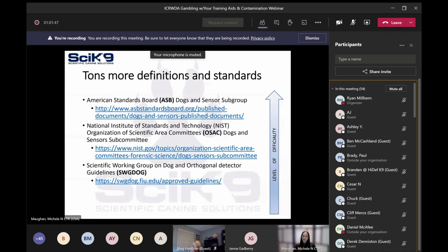They do put out their documents for public comment. So if you do see people posting, hey, we need your comments or what have you, that's your opportunity to concur or to make some constructive criticisms if you don't agree with some of the definitions that are coming out there.